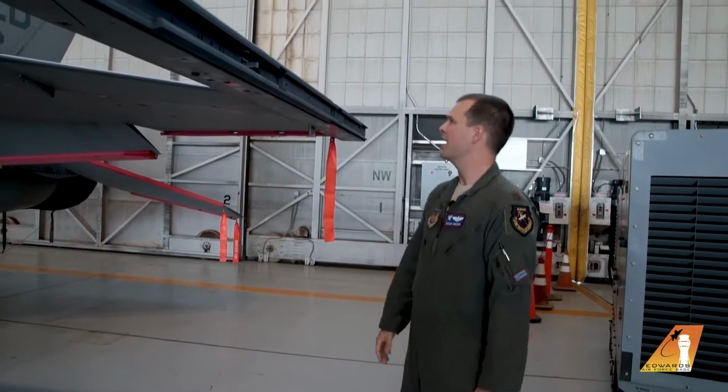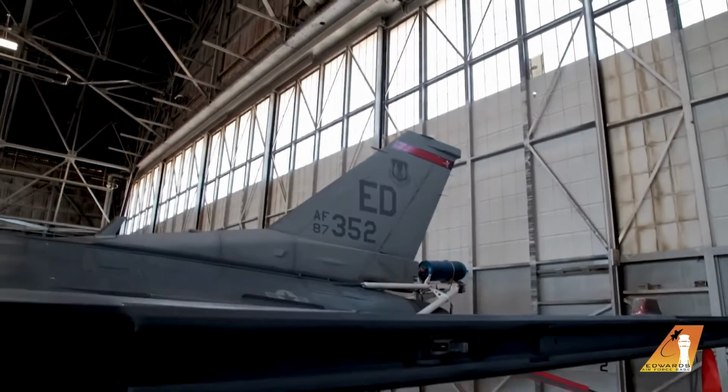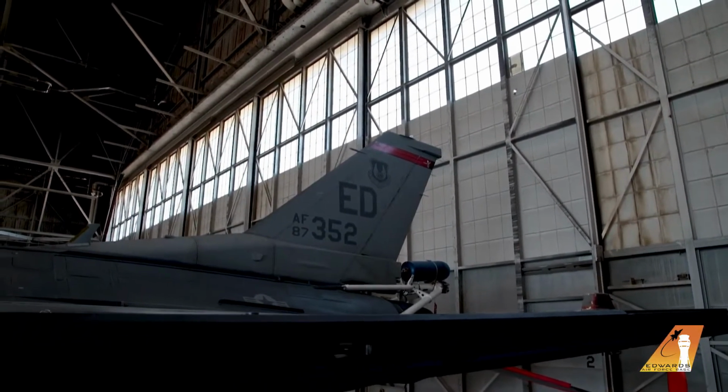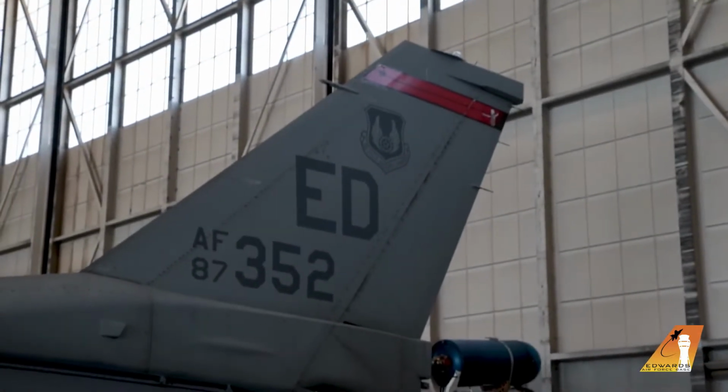As we look up at the top of the aircraft on the vertical tail, you'll notice there's a lot of different antennas that are sticking out above it. Those all give us different measurements and feed into the cockpit.